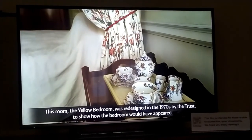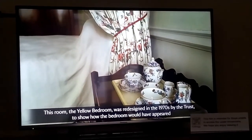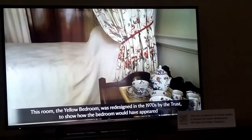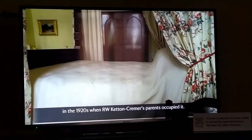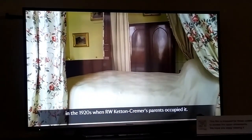This room, the yellow bedroom, was redesigned in the 1970s by the Trust to show how the bedroom would have appeared in the 1920s when R.W. Ketton-Cremer's parents occupied it. The room has several paintings, two brought back from William Windham's grand tour. Portrait made by Felbrigg.